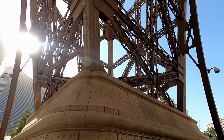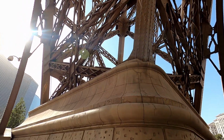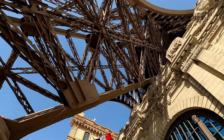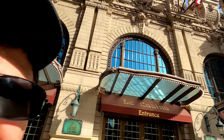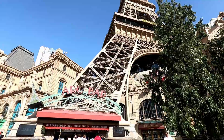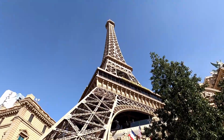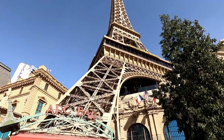Check out this incredible view from right outside of the Paris Hotel. On this side, you are underneath the Eiffel Tower. We are underneath the Eiffel Tower right above us here. Wow, that is incredible. Really, really cool to be standing here beneath it. Amazing. And the Arc Bar. Look at that Arc Bar right in front of the Eiffel Tower restaurant. Love to see that. So cool here.